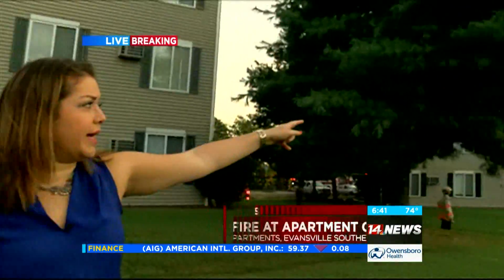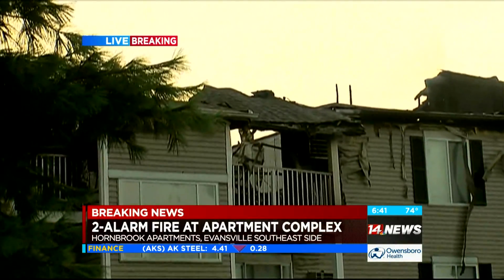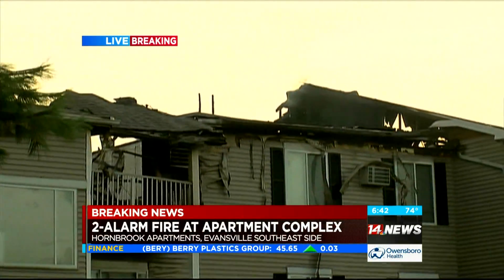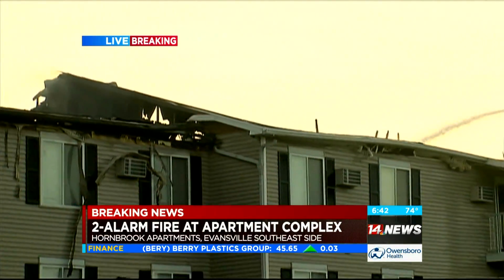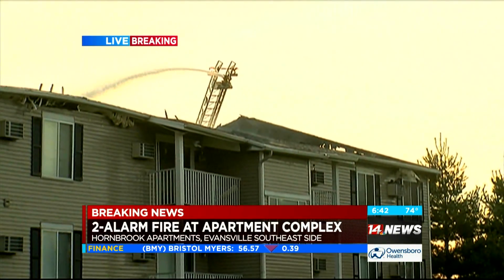Right, so you said that area up there, that's where you guys can tell that the fire started on the 3rd floor? Well, that's where the investigation will start, because that's where the most fire damage is, so that's the most probable area where the fire started. What was the most difficult part for firefighters this morning?